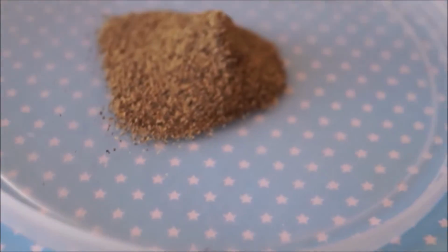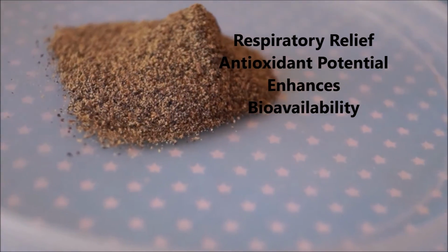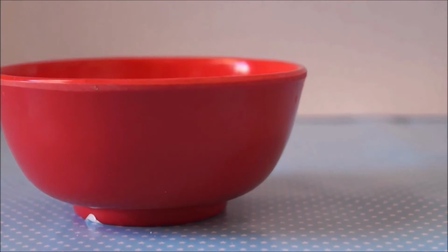Next is black pepper powder. The health benefits of black pepper powder include relief from respiratory disorders, cough, the common cold, constipation and indigestion. And here comes the milk.